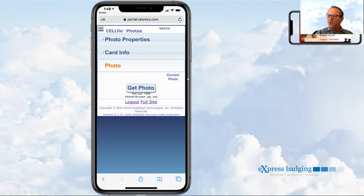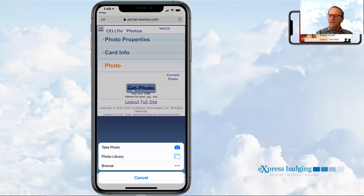So I selected the replace button, and I received the get photo. So I select get photo, and now it gives me the option. Do I want to take a photo, use it selfie mode or standard mode? Do I want to upload a photo from my library? Or if I was on a desktop, if I open this up on a desktop, I would be able to browse my desktop or network to get the associated photo.